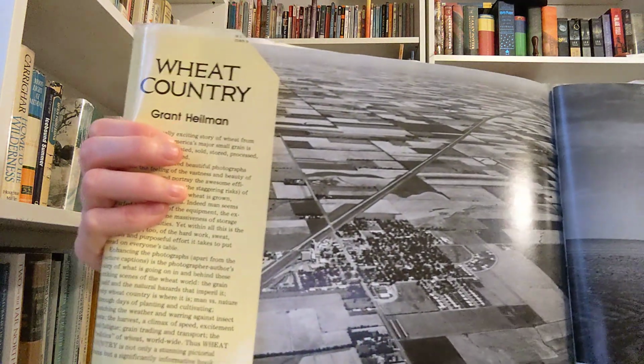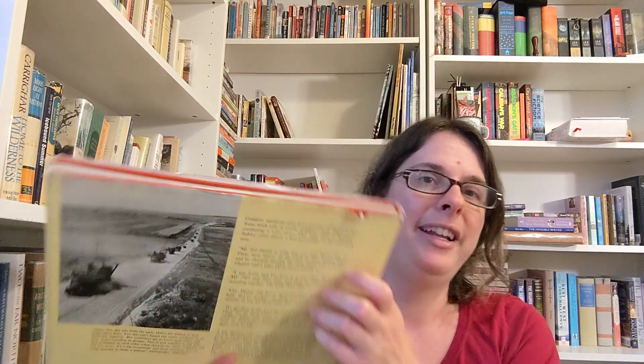This next one is Wheat Country by Grant Heilman, and it's full of pictures of basically agriculture in the plains, like the middle states. And well, there's actually a little inscription here. Someone got this book in 1977, and it says, "Dear Tom, my birthday wish to you is that you spend the happiest of your future days as the happiest of your past days in wheat country." So maybe this person was from the wheat country. But yeah, it's just full of pictures. So it's mostly a picture book, but it looks interesting enough. Like a coffee table kind of book. Mostly the writing seems to be the photo descriptions. But yeah, something cool to flip through.